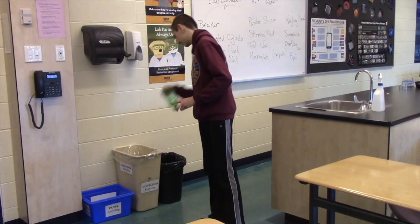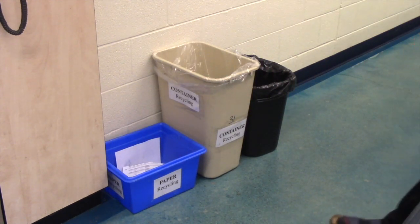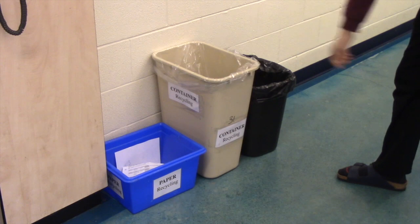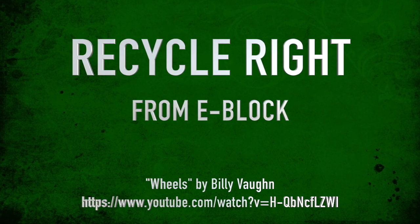Not that hard. Paper and cardboard in the blue box, containers in the beige box, and garbage in the black box. Recycle right, a message from eBlock.